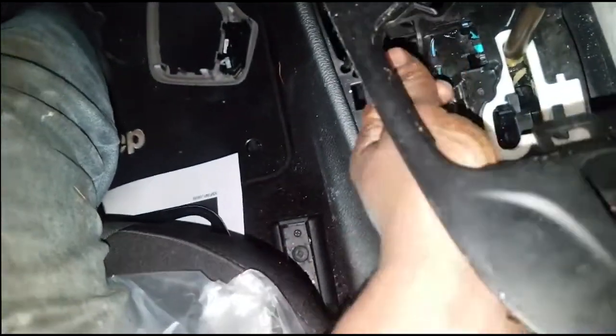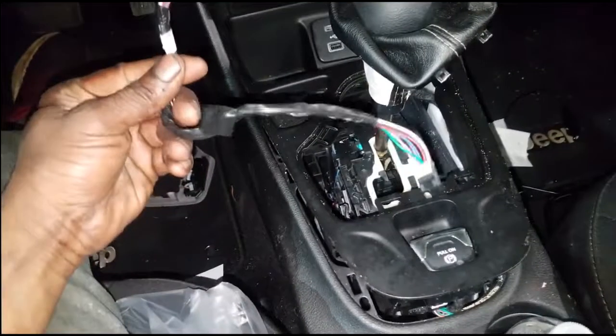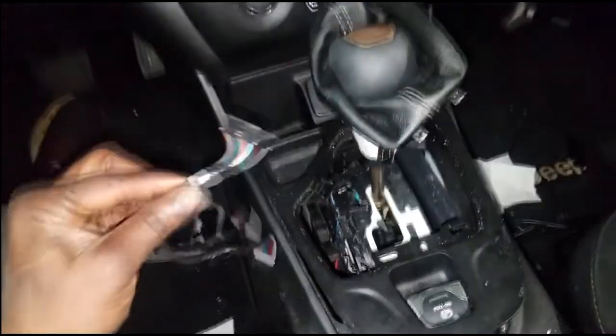Got it. So once you get that, man, you have to connect it and simply reverse the removal procedure and put everything back together, and that should get rid of your check shifter light, okay?